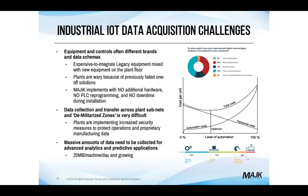You also have to worry about data collection and transfer across plant subnets and DMZs. A lot of plants are implementing these type of network architectures to keep their equipment control systems safe. But then if you're trying to get data out to a computing platform where you can do machine learning and artificial intelligence, it makes it more difficult.